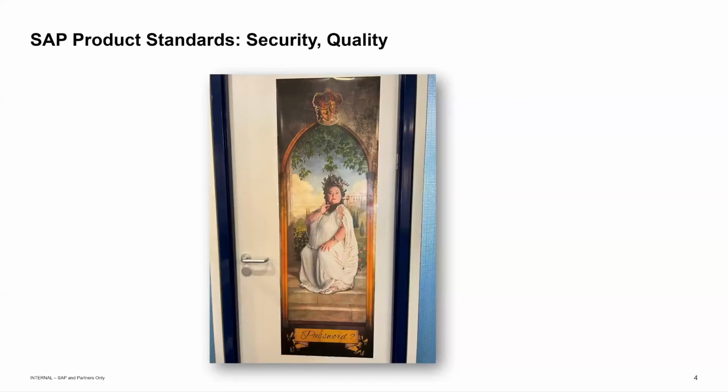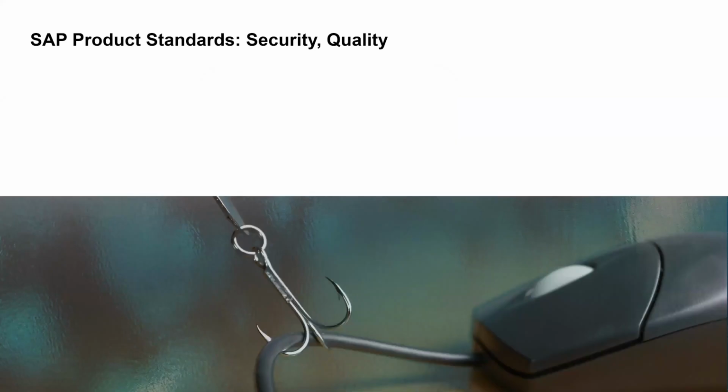I took this picture in our development building in Waldorf. Some of you may remember, those of you who remember the Harry Potter movies, the lady who is sitting in front of the dormitory and asking the boys' password. That may have been a good security strategy a couple of years ago, but trust me, in today's world, it is not sufficient. Therefore, we are heavily investing in security and quality. The price that I have to pay is that I can't move on as fast as I wanted to with a Business One web client. I'm not stopping that investment.